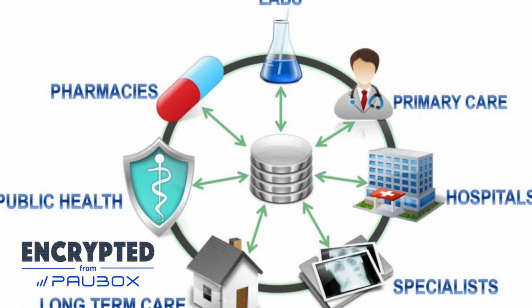Interoperability has been a challenge in the industry for years, and it's only now that these technology solutions are emerging that make that easy and possible.